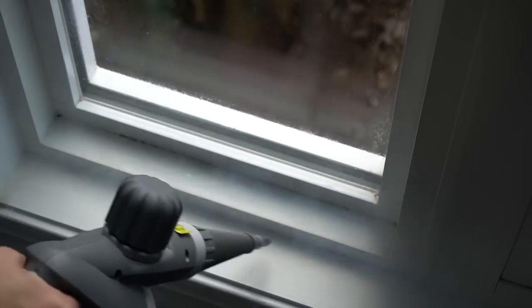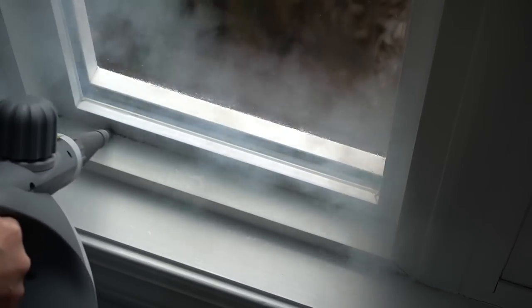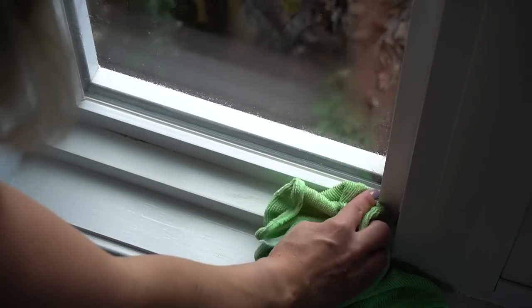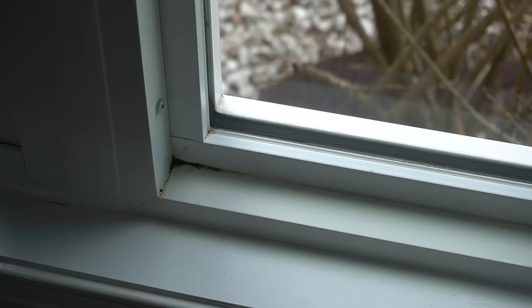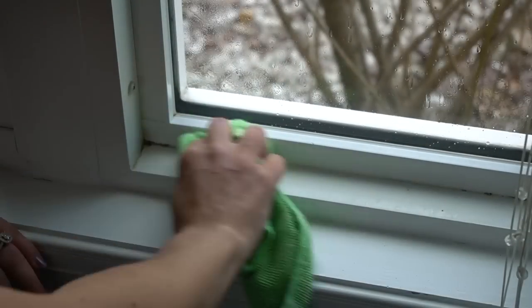But I wanted to let those of you who don't have a steam cleaner like this or can't run out and get one know, if you still want to clean really, really good, another tip for you would be to use a toothbrush or something like that and just spray the cleaner in there real good to soften up that gunk and break it loose, and then just get a toothbrush and scrub it really good.